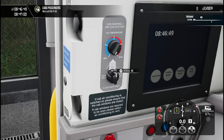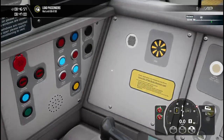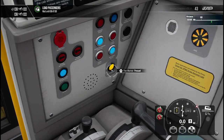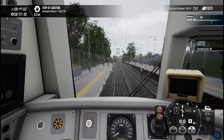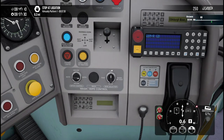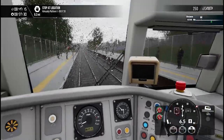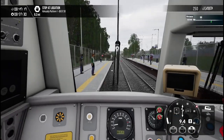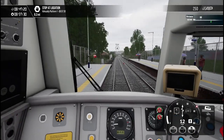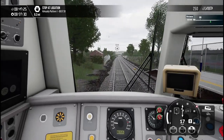Let's change this and there. Vent only. And why not? Let's put the foot warmer on. Right. Oh, do you know what we haven't done? Because it's raining, wipers on both. There we go. It does help, doesn't it? Oh, welcome to Jack's channel. I always forget something.